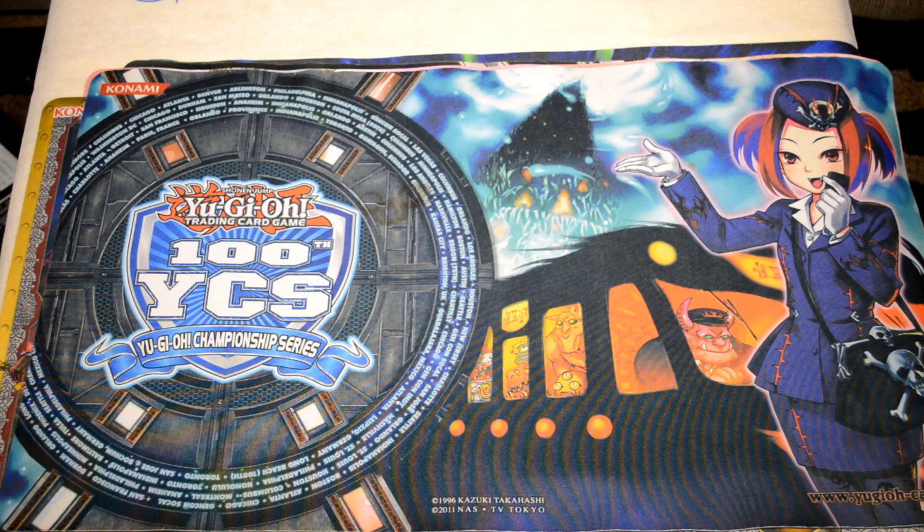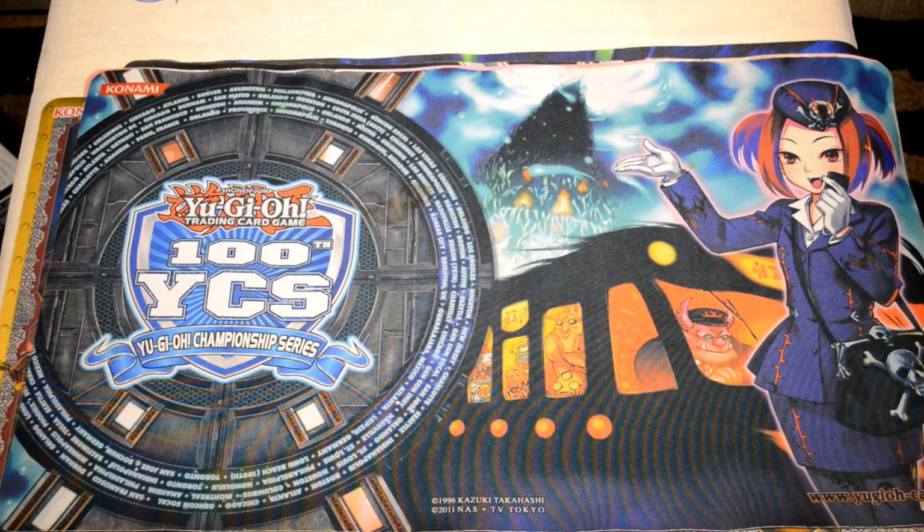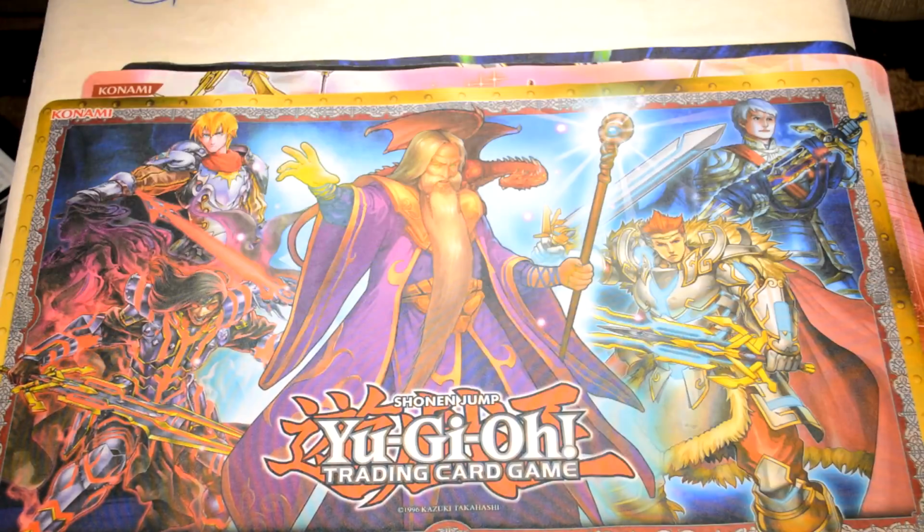The next is the 100 YCS Tour Guide mat. Now, don't get me wrong, this is my baby. This is the thing that I love, and I don't know why I love it. I'm letting it go. You guys would have to hit me up. I know I'm being a little contradictory to what I would say, but I'm thinking maybe in the 40-50 range. It's a very nice mat, 100 YCS in Long Beach. The only way you could get this is off of somebody else, so it is what it is.